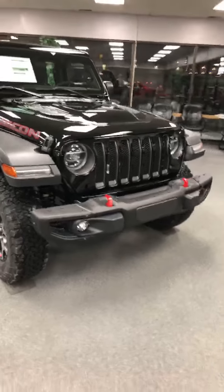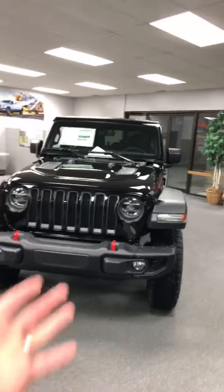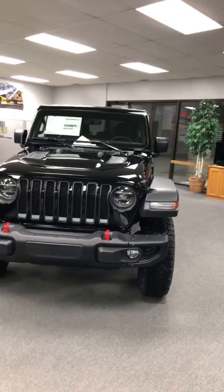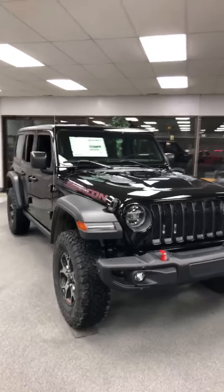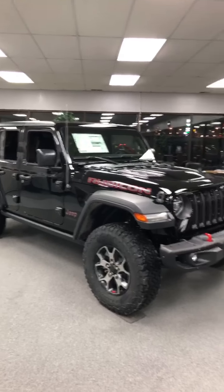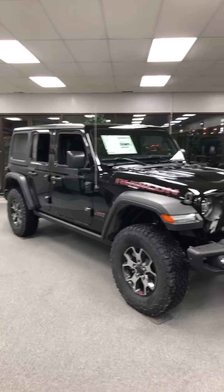Motoring to Spirit Lake, right at the corner of 9 and 71, right down the street from Walmart, right here in Spirit Lake. Like I said earlier, we've got 2 more just leaving the factory right now, 1 white, 1 red, and we've got a total of 7 more on the way, all completely for stock. Mix of Rubicon, Saharas, and Sports. If you're looking for a new JL Wrangler, want to see one in person, Motoring to Spirit Lake is your place to come. Thank you guys very much, and we'll see you when you come take a look.